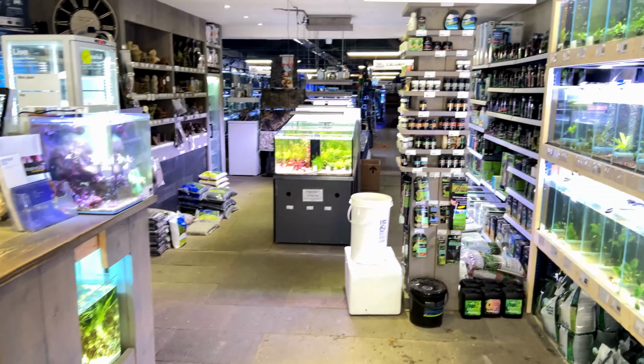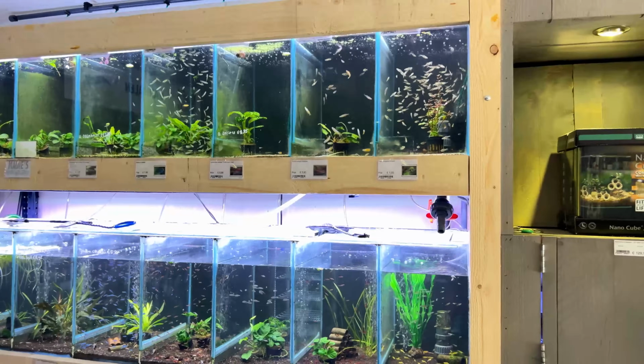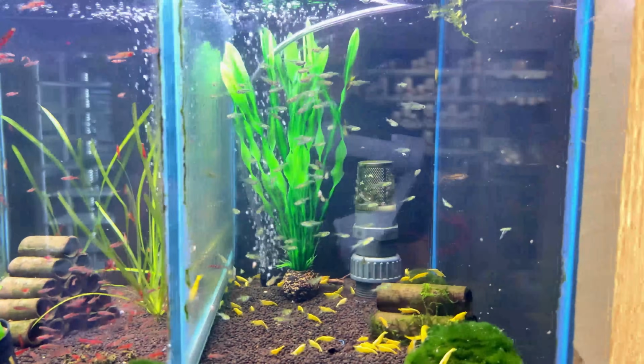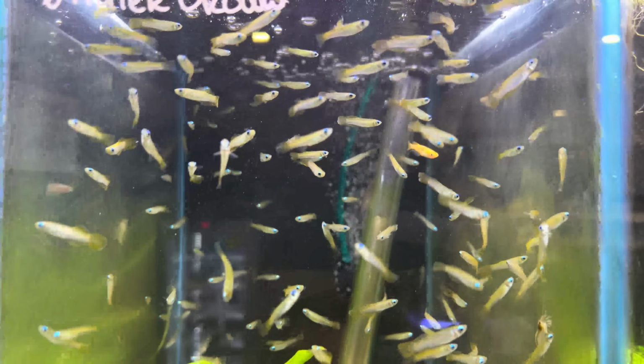And then as you enter the store, basically on this side they have all the nano fish. They just upgraded with some new lights, so now we can actually properly see inside the tank. And so here we have some green neon rasboras. I just did an aquascape with these guys.